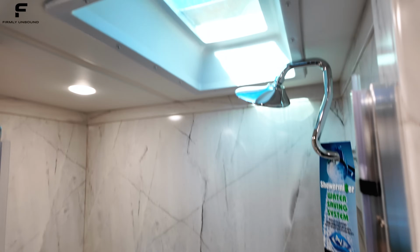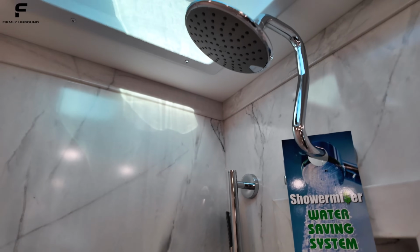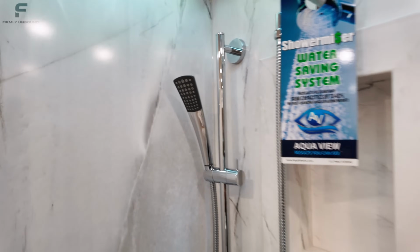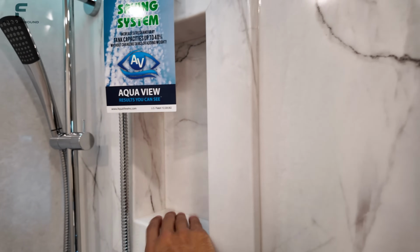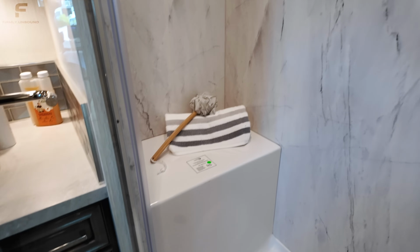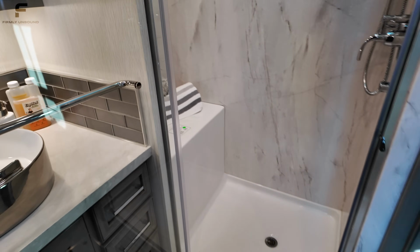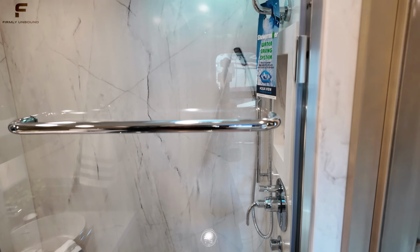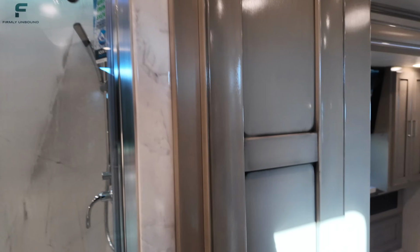I mean, you could be about 6'8" and fit up into that skylight. Really cool looking shower head. You also have the wand right here as well for your shower. And then you have this nice cutout spot right there. You can put some soaps, and you have a huge seat right here to sit down. And even if you don't choose to sit down, you still have plenty of floor space to stand there. No point for me to even get into the shower. It's literally so tall that my head doesn't even come close to the ceiling, being 6'1".